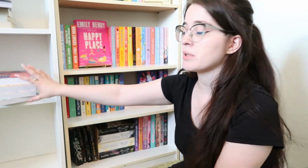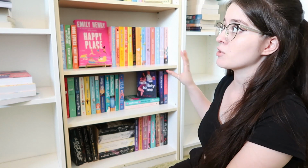So I think I'm gonna just try to place these extra paperbacks, and then I'm gonna try to figure out how I want to organize all the hardcovers.